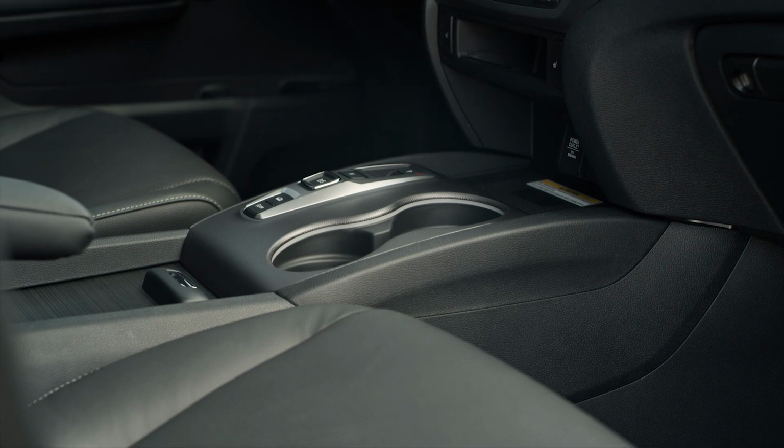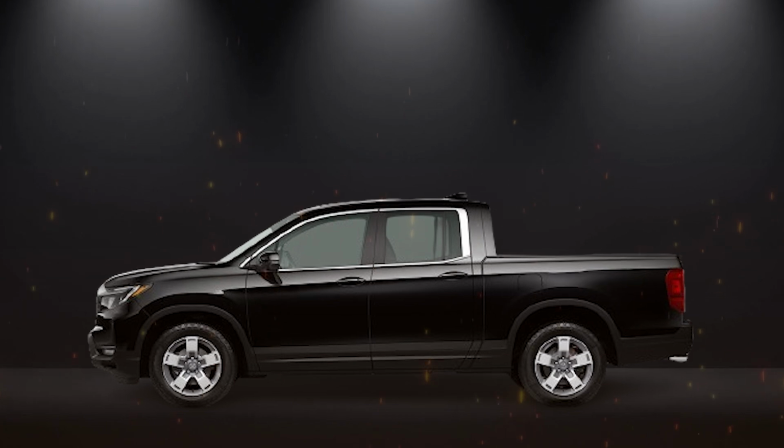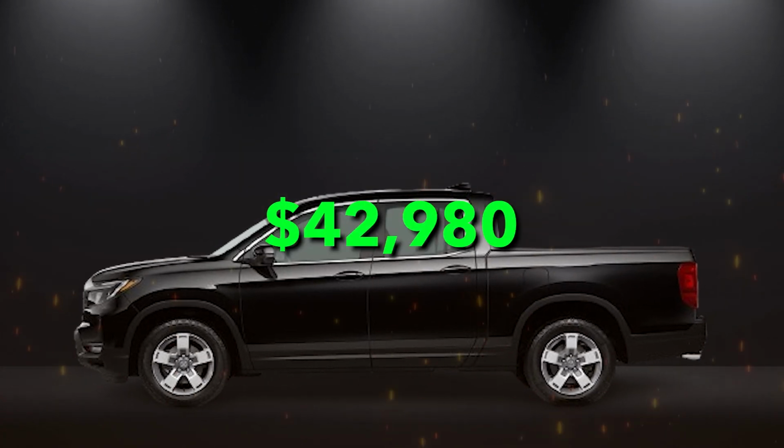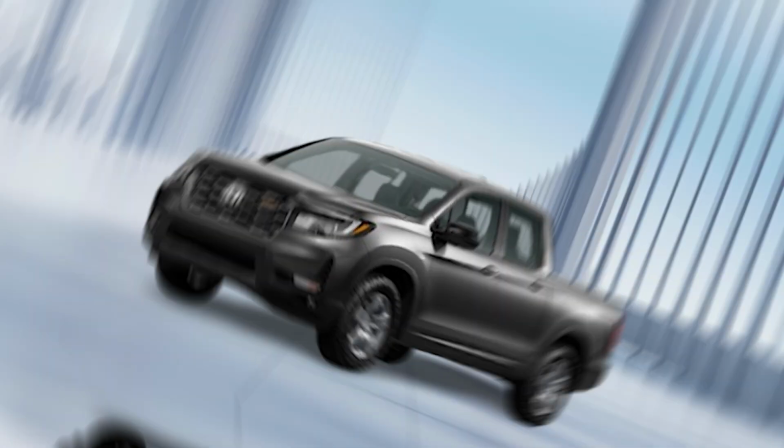Moving up to RTL trim, we get heated mirrors, a sunroof, power rear windows, a leather steering wheel, power adjustable heated front seats, and leather upholstery, instead of the plastic we get in the Sport trim. RTL will be starting from $42,980.